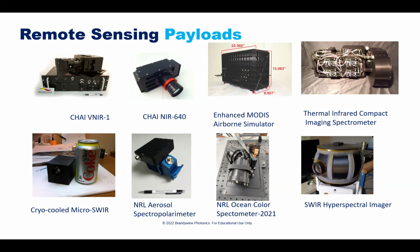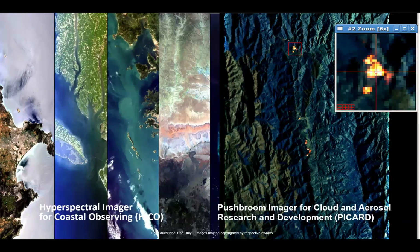So we've a wide variety of airborne systems. And some of the data you can see here is the HICO instrument. One of the first instruments I built in my spare bedroom for the airborne Cassie, and then built the HICO instrument in the clean room, the spectrometer. And for the Picard instrument, which flew on Pace this past summer, we built the whole thing soup to nuts.